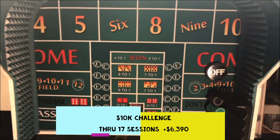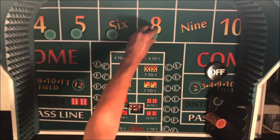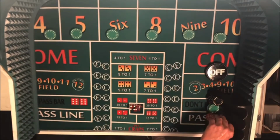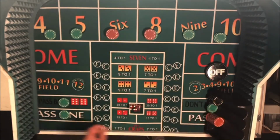We're going to start off with the $1,500 bankroll. We've already got that counted out. We've got 1,000 in the blacks, 400 in the greens, and 100 in the reds. We're going to start off here putting 2 units on each of the numbers. That's $50 on the 4, 5, 9, and 10, and then $60 on the 6 and 8, since that pays at 7 to 6. That'll give us a $70 payout.